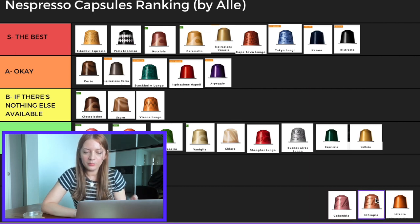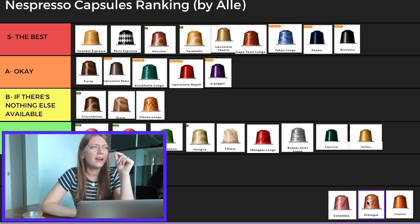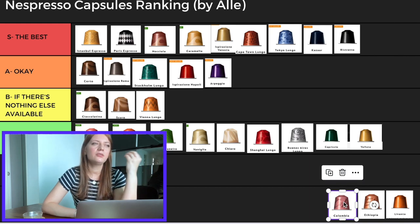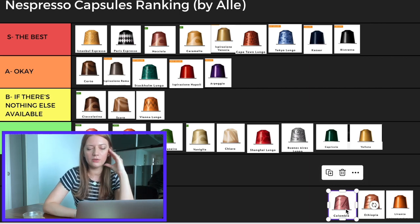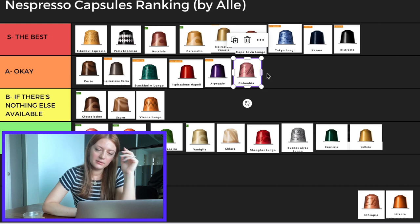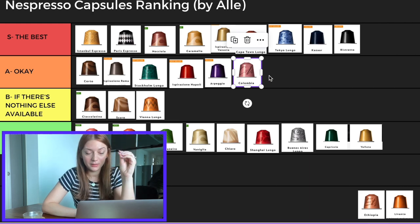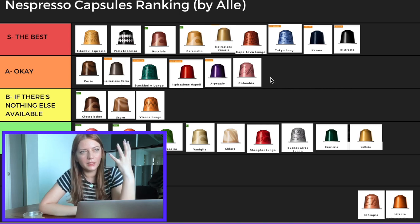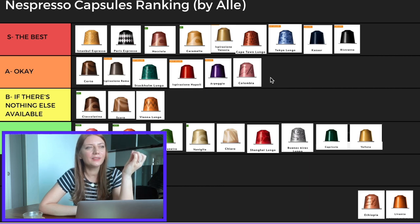Now we have the Colombia and Ethiopia. These are master origins, so it means that the capsules come from a specific country, from a specific plantation, and they have their own unique flavors. So I generally like Colombian coffee a lot, but this one bothers me, okay? I feel like it doesn't represent Colombian coffee. You know what I mean? So I feel that they just came up with a flavor and they call it Colombia without meaning anything.